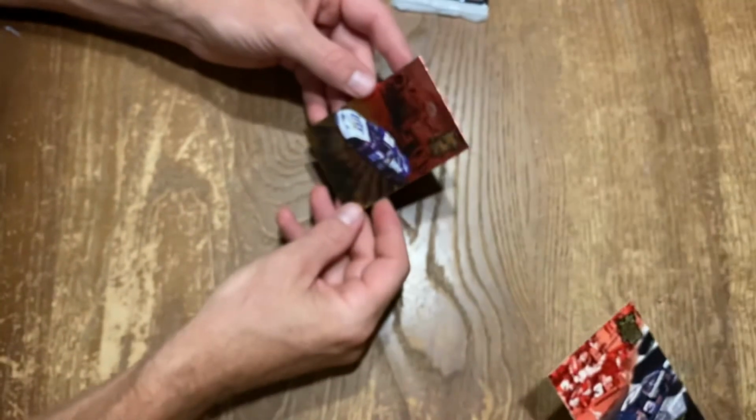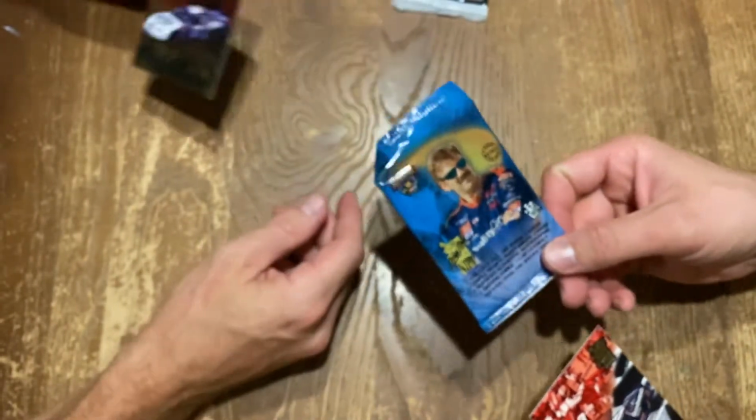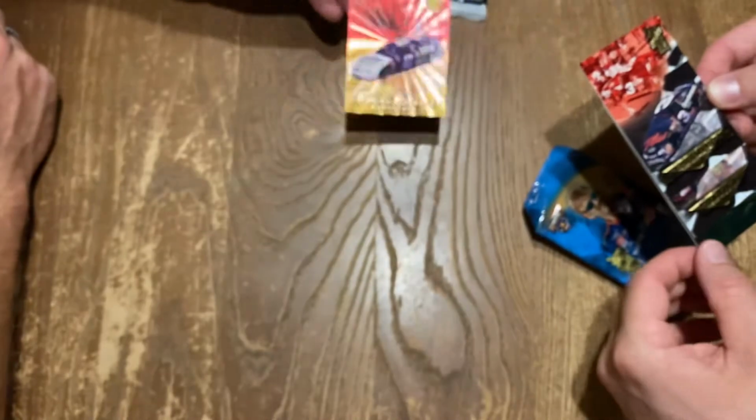Okay. Oh, yeah, that's sweet looking. I take it back. It's like a sunburst. 98 VIP press pass. Super cool car design. Really well done. And then we got some big names. We got two big names in here, so that's cool. Yeah, we're going to for sure sleeve these up. I got some sleeves. All right, we got four left, eight down.